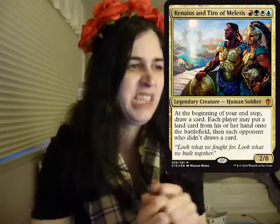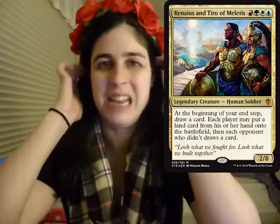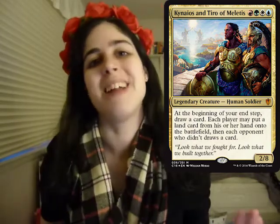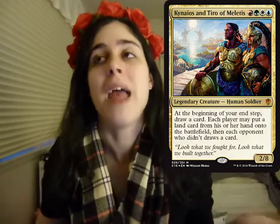Kainos and Tira of Maleta? I don't know how to say that. I'm really not a huge fan of this. I'm very aggressive in EDH, and I don't want to give people things. I don't want to give people lands. I don't want to give people cards. No, no, no, thank you. I'm trying to, like, take that stuff away.